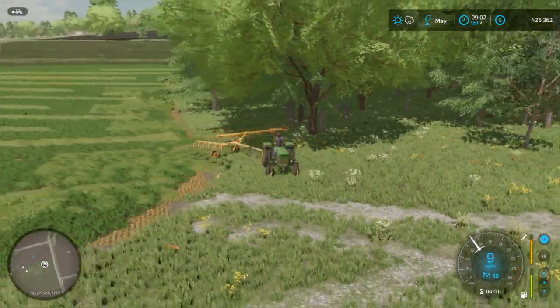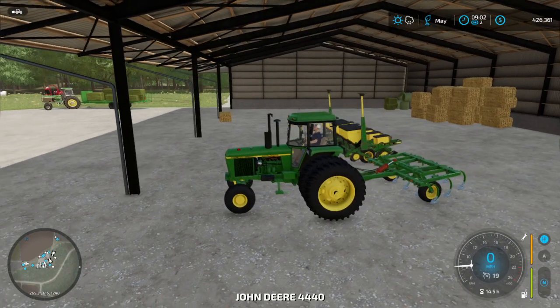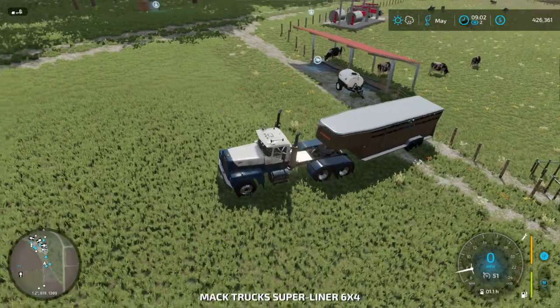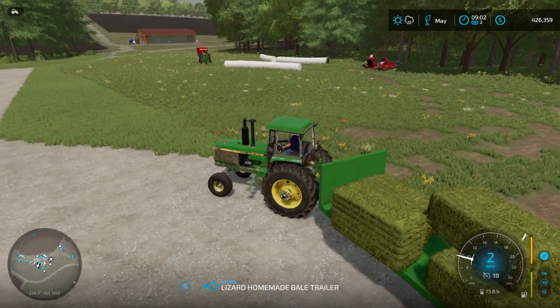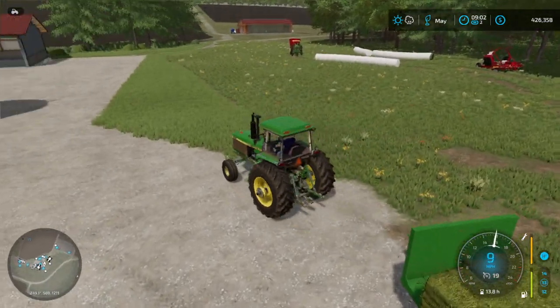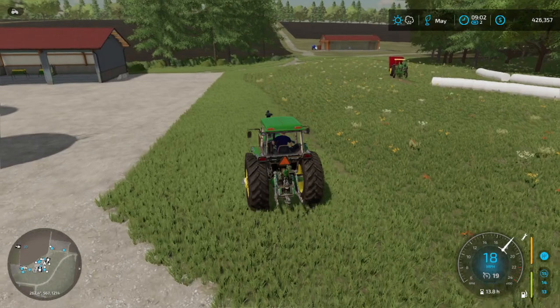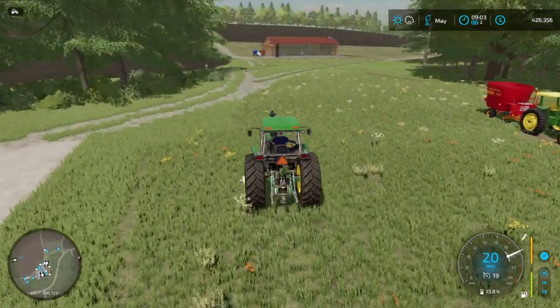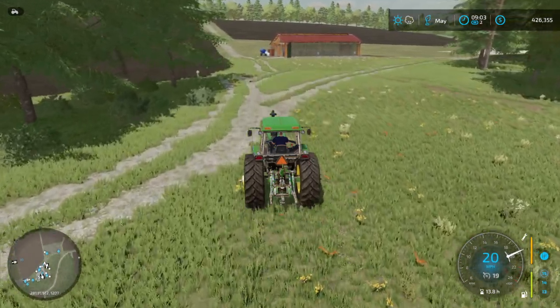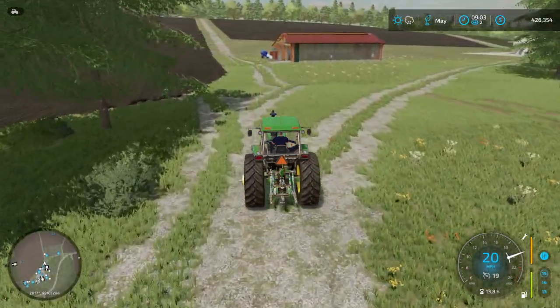Okay, he's almost done, which is great. I guess this tractor will work for that job. No, more than sufficient for hauling the milk tanker.